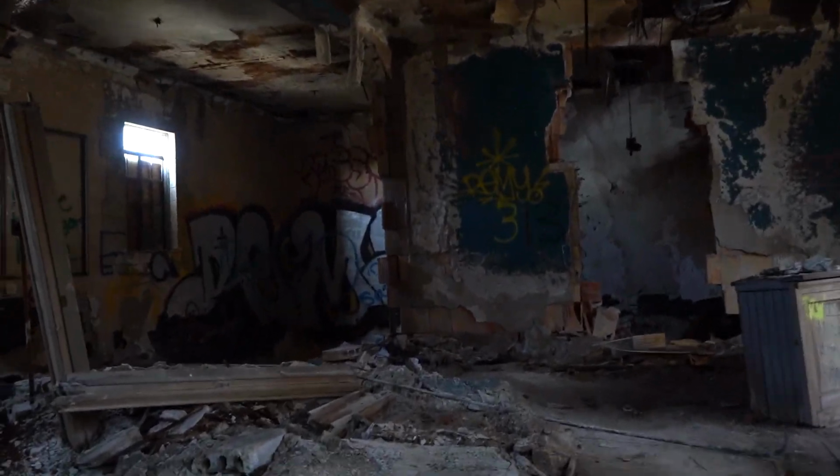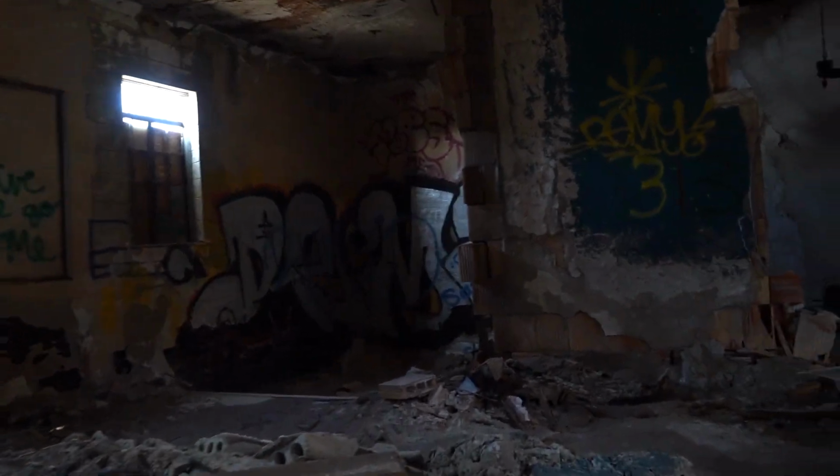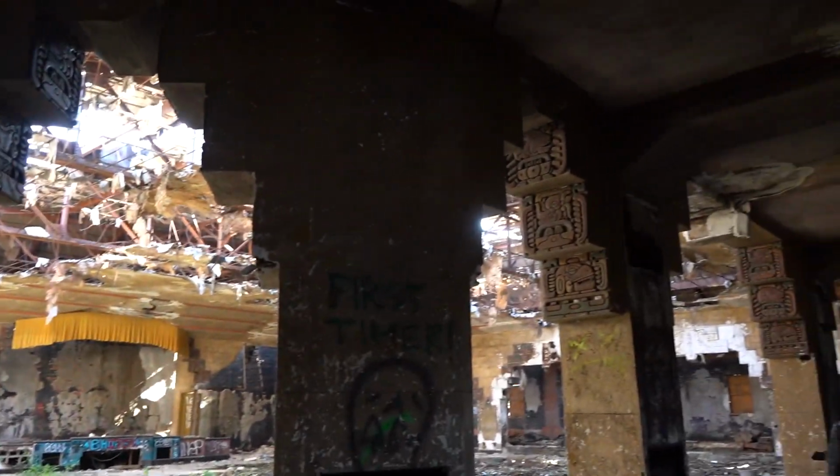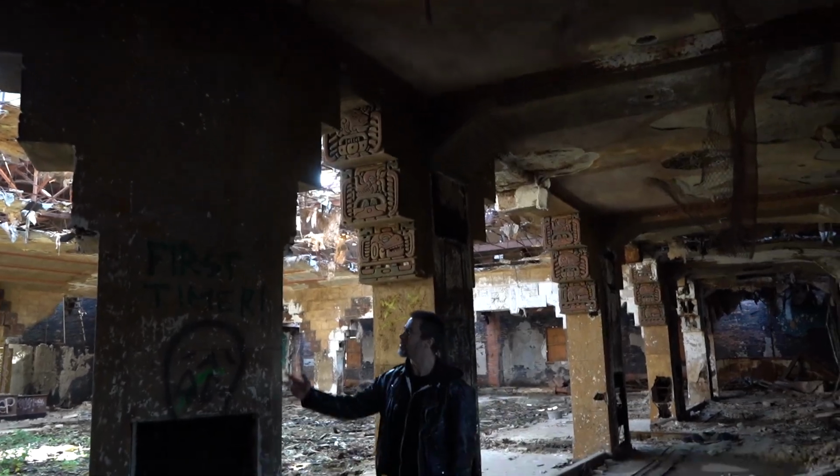How many times have you been in here before? Twice, I think. Third time. Well, I've been in the Grandy three times now, too. But just to walk in from these stairs right here and see this.